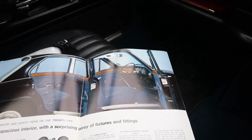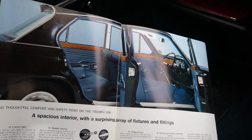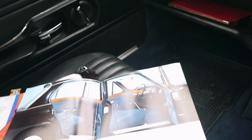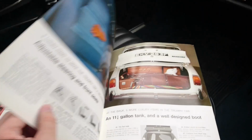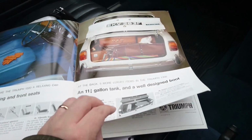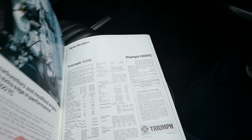Full flow ventilation. Yeah, there are vents in the back of the car, sort of here. So you get some free flow going on. The window ones are a pain, actually. Adjustable seating in the front seats. Very comfortable, well-designed boot. 11 3/4 gallon tank.